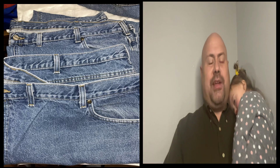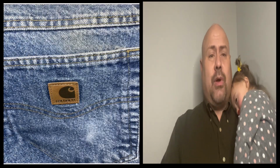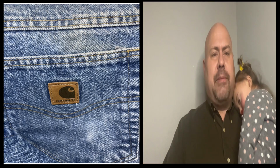And once again, the prices were lower. We probably could have gotten more money out of them, but because the denim is so heavy and the jeans are such a large size, I compensated with the price a little bit just to flip them quick to make up for some of the shipping costs.